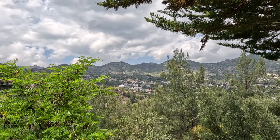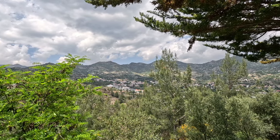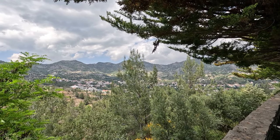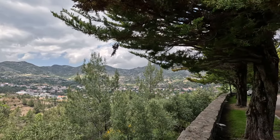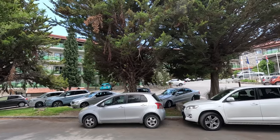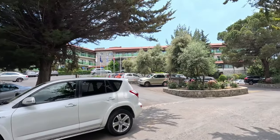I've been doing a little urban exploring, going down into a couple of the abandoned houses, and today I spotted an old house down here on the right for sale, waiting to be restored, and I'm hoping to run across that tomorrow on the way down and we can video it. But at the moment I'm going to show you around this amazing hotel.